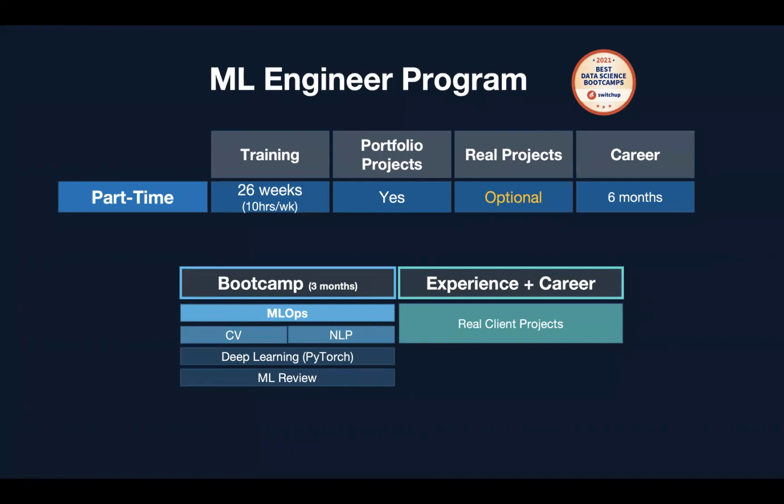And the students get access to real client projects. 6 months after graduation from the program, we also offer one-on-one career mentoring for another 6 months. So in total, it's a package of 12 months, and we're hoping to help students make a successful career switch to machine learning engineering and MLOps in 12 months.